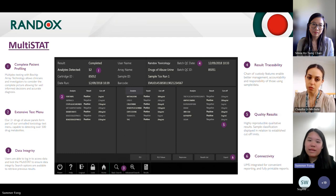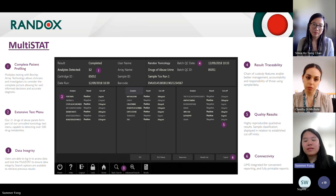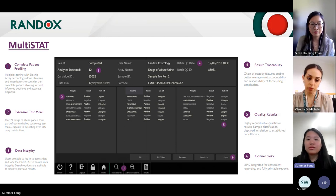That is your complete patient profiling, which includes the number of analytes detected and things like your cartridge and your sample ID that you can scan in using a barcode scanner, and also the date and time for when your test sample is run. And then moving on to the main part of the screen here, is your test result displayed in a simple table with your analyte and also its qualitative result, as well as its cutoff values displayed beside it.